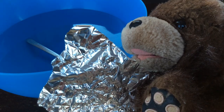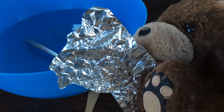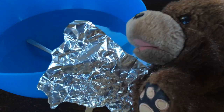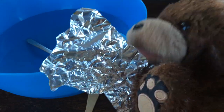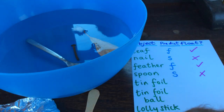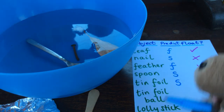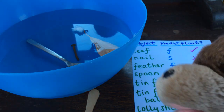What do you think? I don't know. Well, shall we just... I think I'm going to write sink because all the other metal things have sunk, so it seems likely that this is going to sink too. So I'm going to put S for sink. It's annoying because it ruins the pattern, but there we are. Okay, so metal sinks is what we think, isn't it? So let's see if this metal sinks.